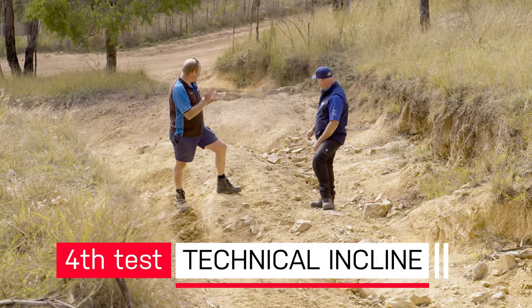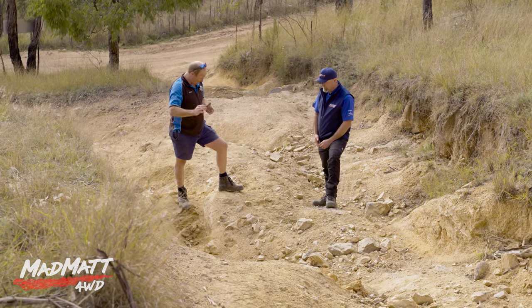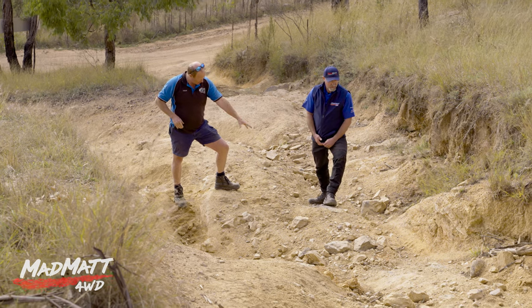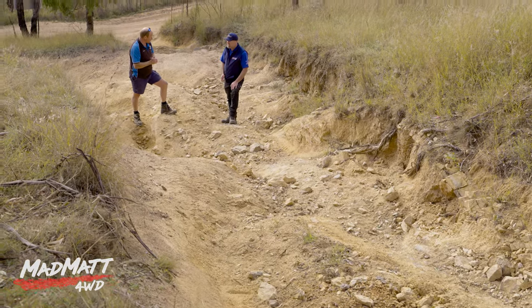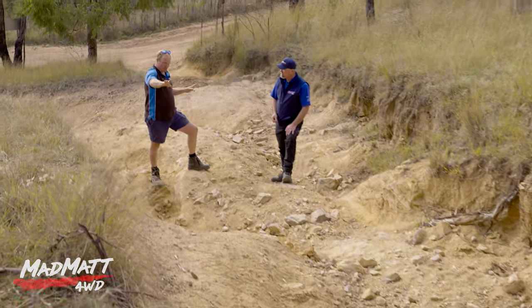Well, Matt, this is the hill that I was talking about, mate, and I've chosen this one for a number of reasons. Yeah. It's loose, it's shaley, it's got some rock hop steps, it's got some good bold traction there. Yep. You know, there's loose rocks, it's got a bit of an angle to it, like it's going to be a really good test to push the manual transmission and the auto transmission all in one place.